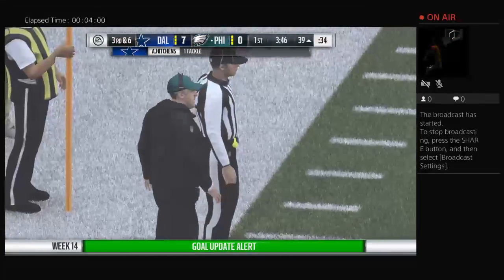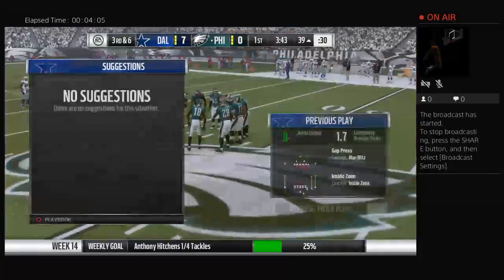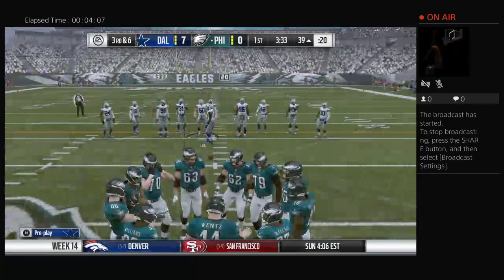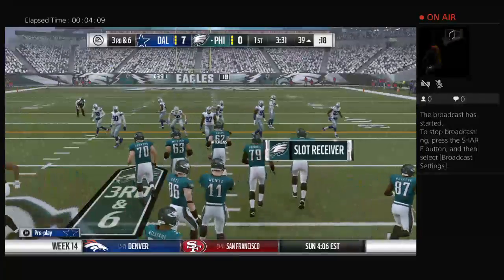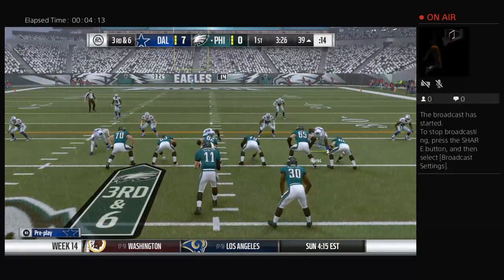Now, that result is no surprise. This team is bringing back memories of what? The 85 Bears, the 2000 Ravens. Those teams were so great against the run, they made you abandon any plans of doing that when you played against them. All right, here we go.